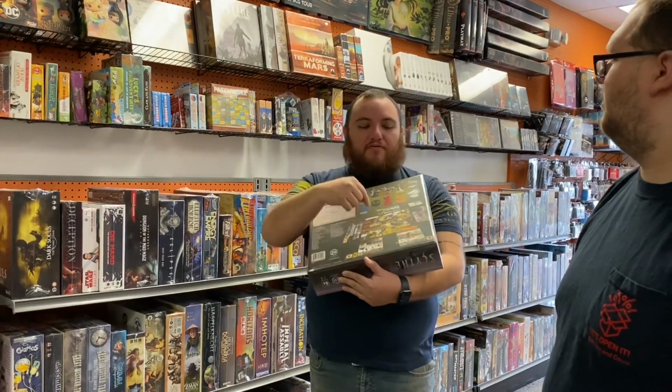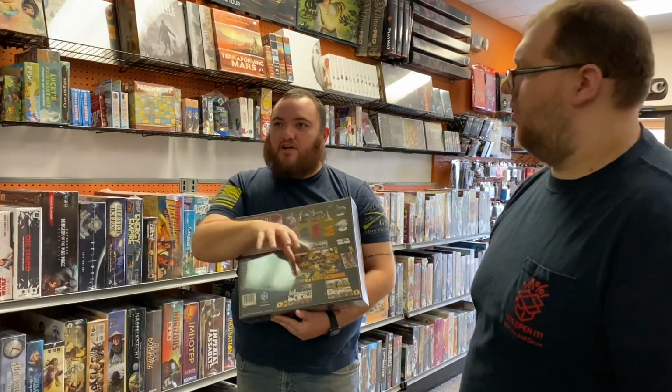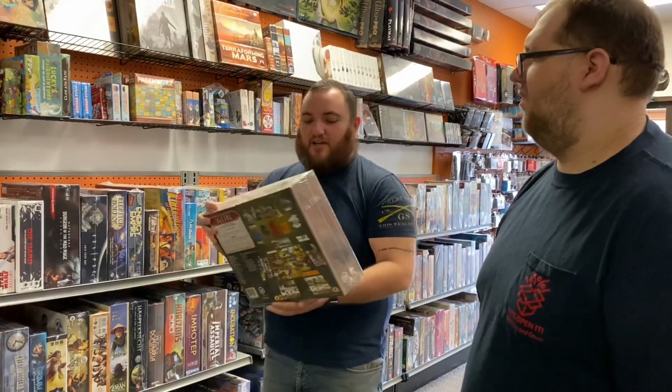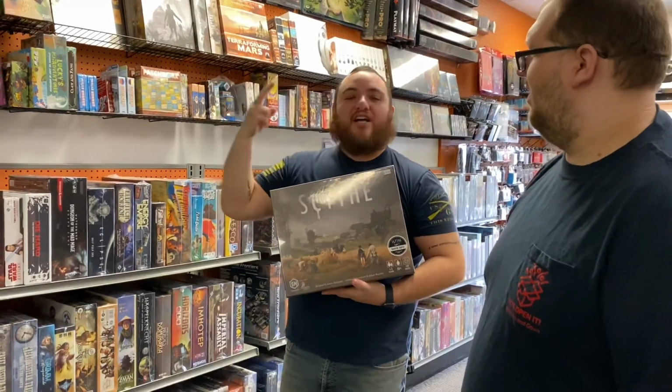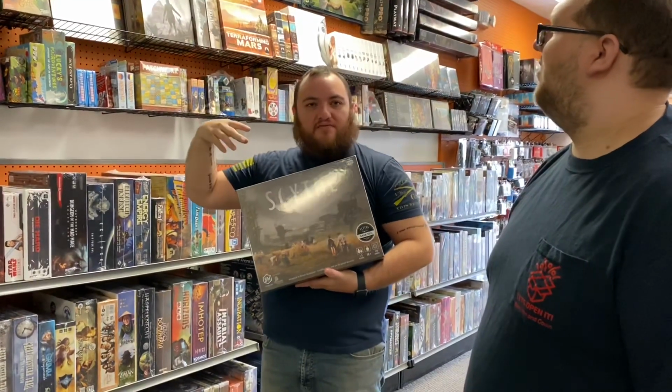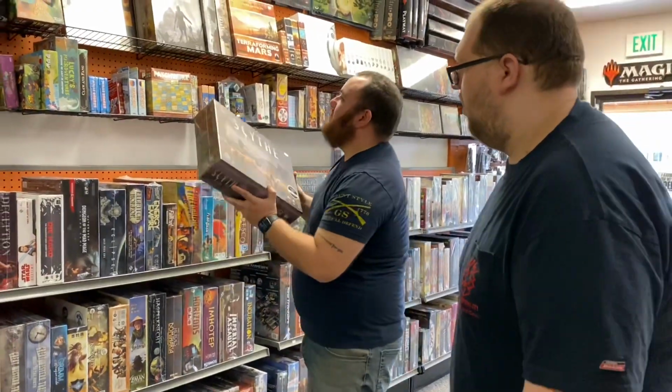I think about glow forging a Scythe map. I think I'm going to do that because you can get all the hardwood pieces. That'd be fantastic. But Catan, Scythe. This is John's list of games to buy. Let's take a look back at the shelf.